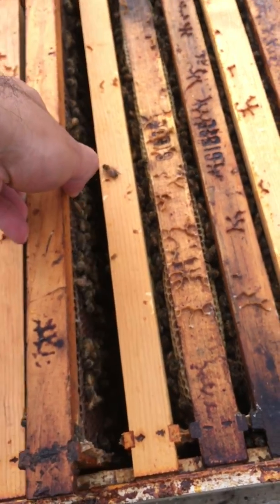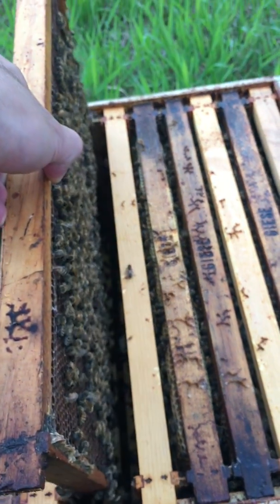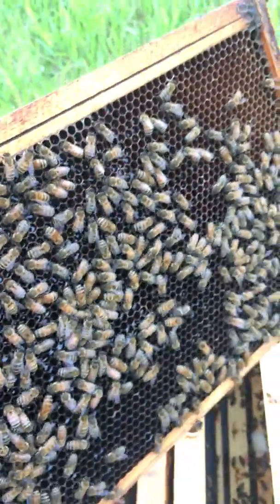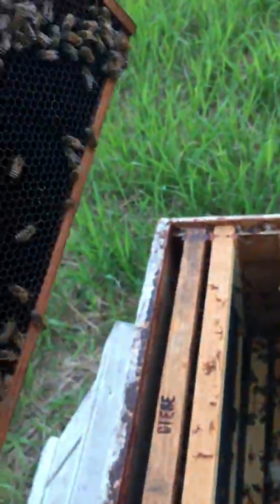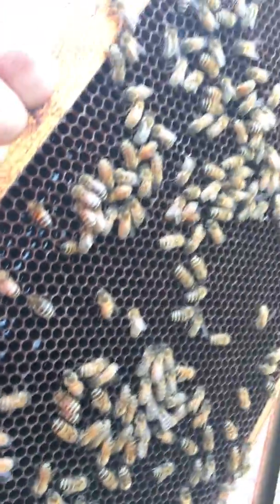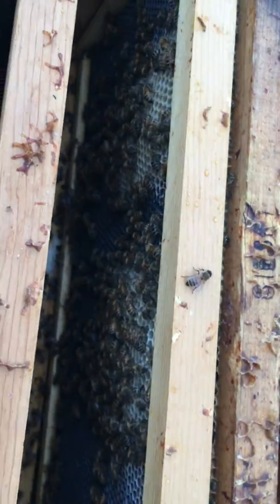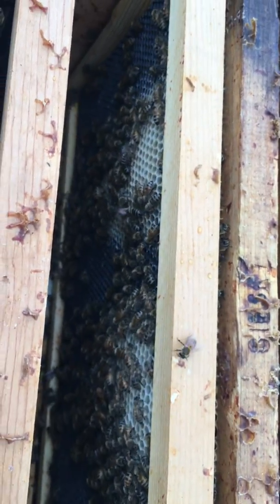Okay, so here, let's do this. Judging by the weight, it's maybe a quarter of the way full. You can see the glistening there of the nectar. See it on this side too. And then that's foundation. On this side you can see that was a foundation frame. They're drawing that out a bit.